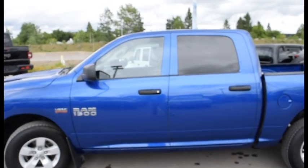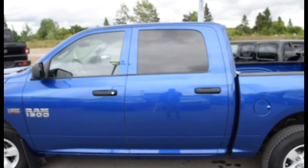And that does it for my walk around of the 2017 Ram 1500.